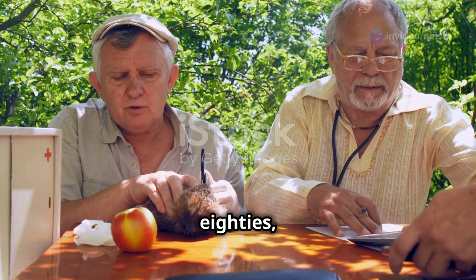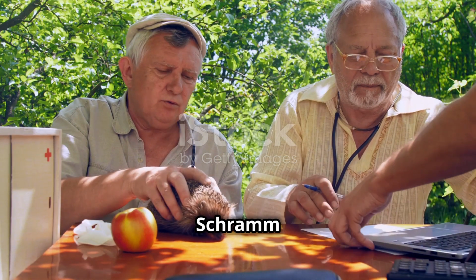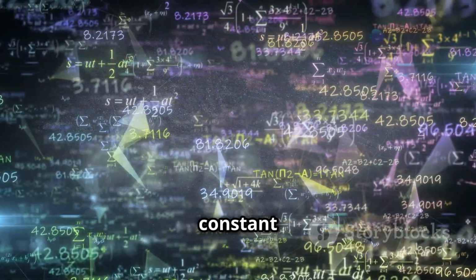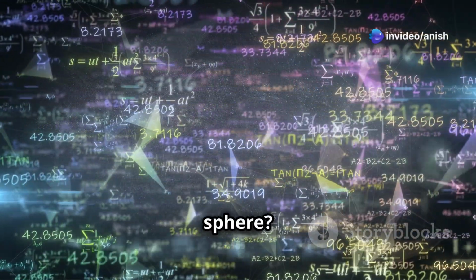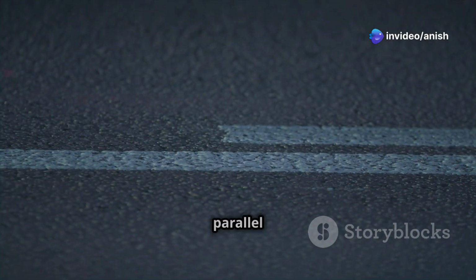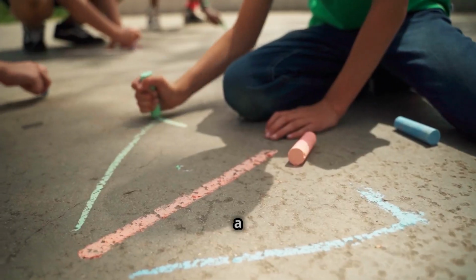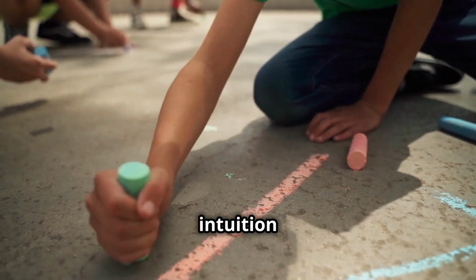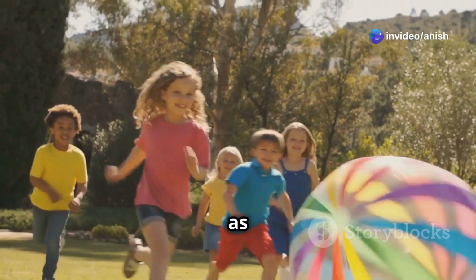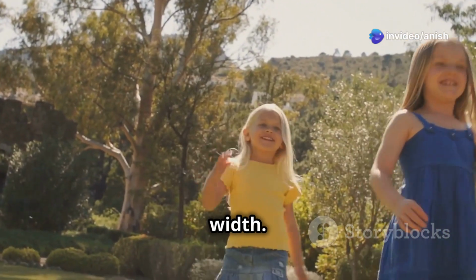In the 1980s, mathematician Oded Schramm asked a fascinating question. Could we make shapes of constant width that were smaller than a sphere? In other words, could we find shapes that would fit between those parallel lines, but take up less space? This was a tricky question because it challenged our intuition about shapes. We're used to thinking of circles and spheres as the most compact shapes of constant width.